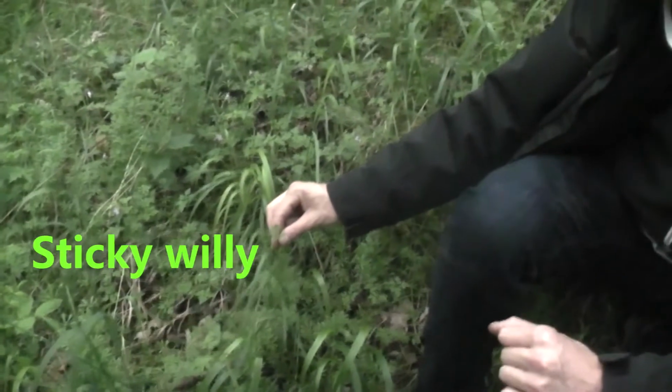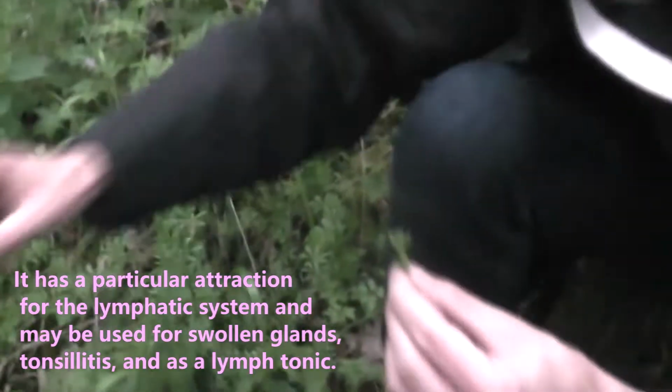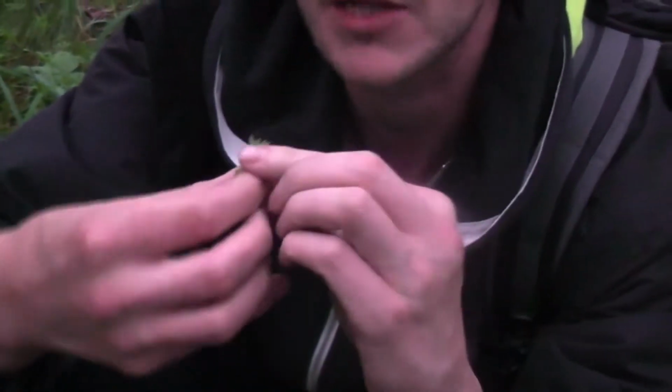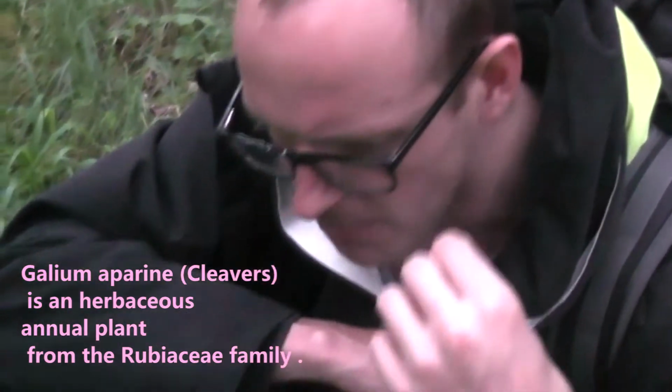And here we are, I've done this before, goosegrass, cleavers, sticky willy. Now this one, what you want to do, you just take the top, like so, just the top bits, and I think it tastes a little bit like a pea. You pop that in, mix it up, yeah, and it tastes a bit like a pea. I do think it is part of the pea family. But yeah, if you add that into your salads, it's really tasty, and you can add some nutrients.